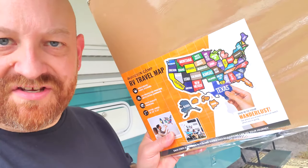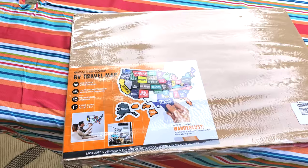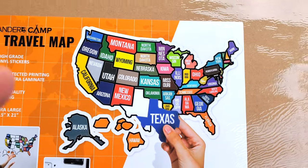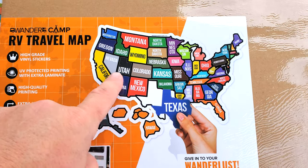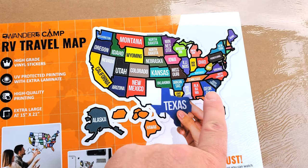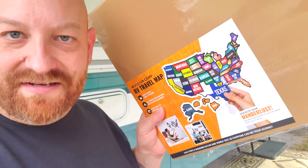Okay guys, so one thing we've been meaning to do, we bought this a couple weeks ago, and this is a travel map. You stick this on the outside of your RV, and each of these states are individual stickers, and you place them as you visit each state. A lot of people have different rules that they set for themselves about when it is appropriate to put one of the state stickers on there.